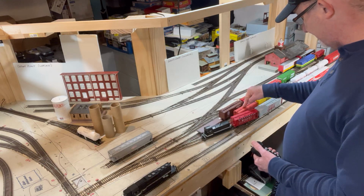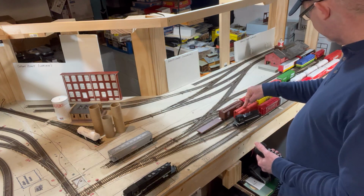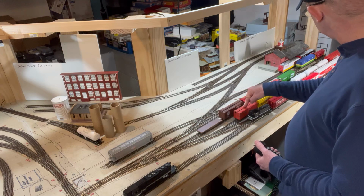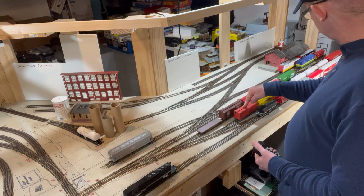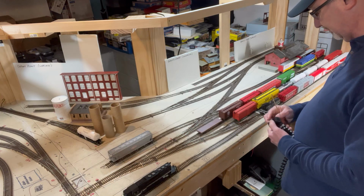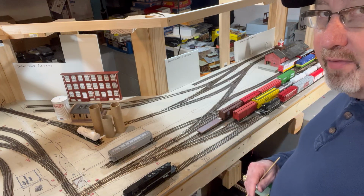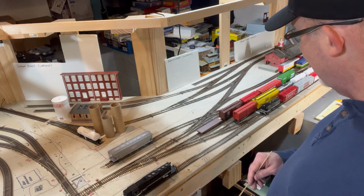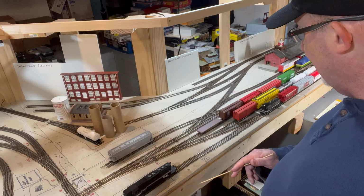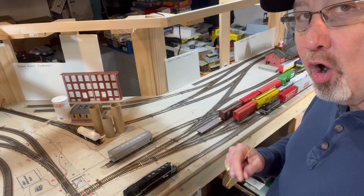I don't like this idea. All right, we're going to pause there, and we're going to have a confab with the yard office, or the yard master down here, and see what we can come up with, because I think I got myself into a little bit of a car packing pickle.